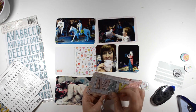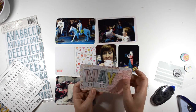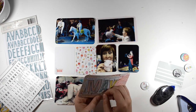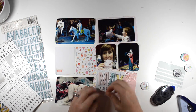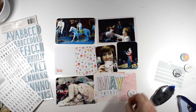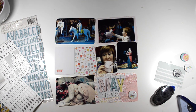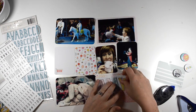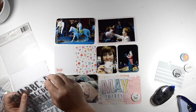So I spelled the word May. I did hunt through and find the numbers that I needed, but like I said, they were a little bit too big. So I decided to bring out these alphas from Studio Calico, which have a lot of numbers on them, so they're pretty perfect. And then I added a doily and this flare badge from Fancy Pants as well. So I just layer that up and it's pretty much done.